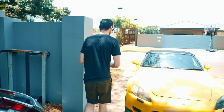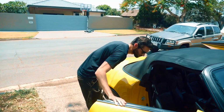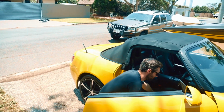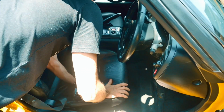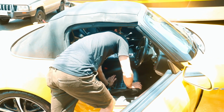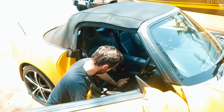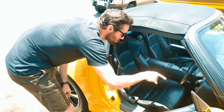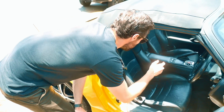Okay, so fuel cap challenge. Can David fuel up a Honda S2000? Sounds easy in theory. Can't see anything in the car that implies fuel. 30 seconds in. Got audio control, volume control, light control, wiper control, climate control, fan control, hazard control, roof control.